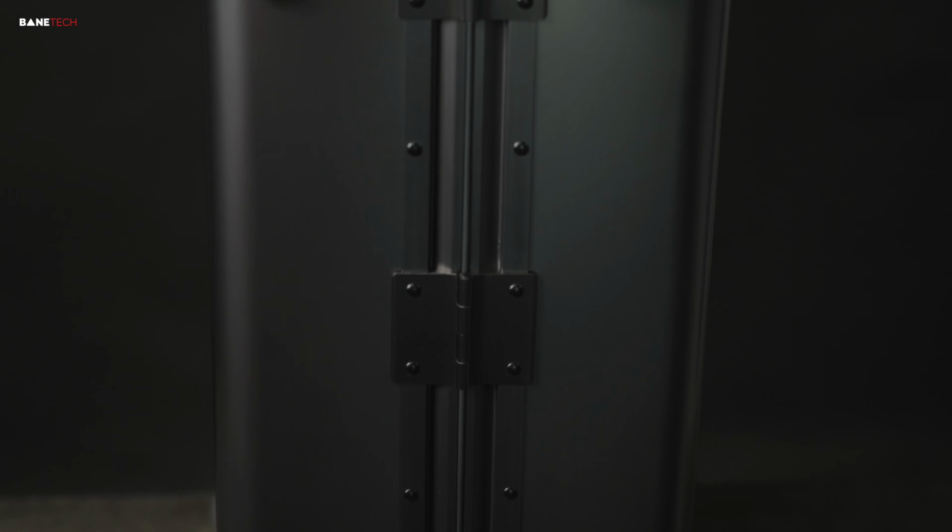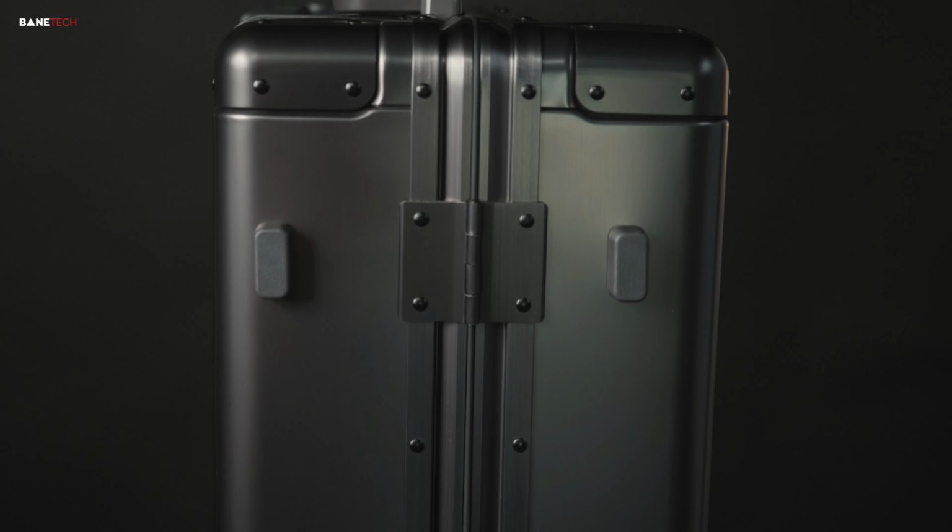So you want to make sure that if you have to, even if you plan to carry it on and you're required to actually check that bag, that thing's going to protect everything that's inside of it.